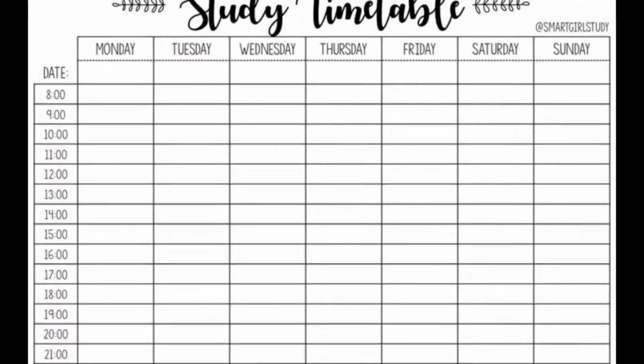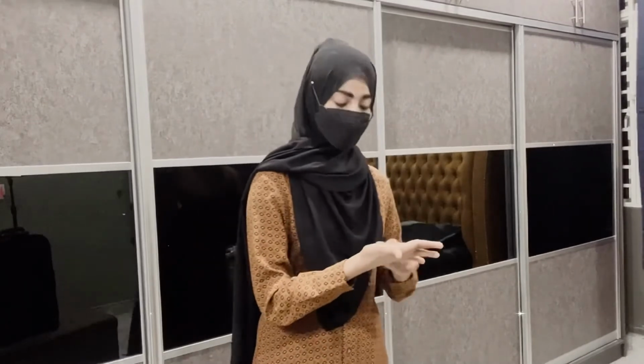And now we go to tip number 4, which is preparing a study timetable. I know that most of us are lazy to create a study timetable. Same goes for me. But from my experience, a timetable is compulsory because it makes us more organized, disciplined, and it is easier to navigate which subjects we need to cover.